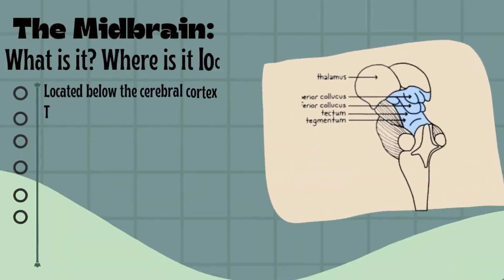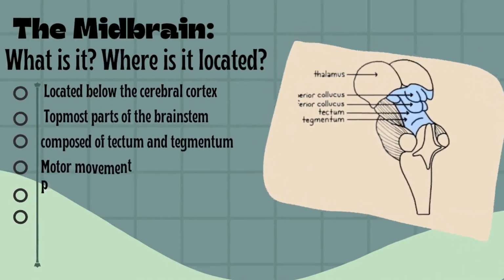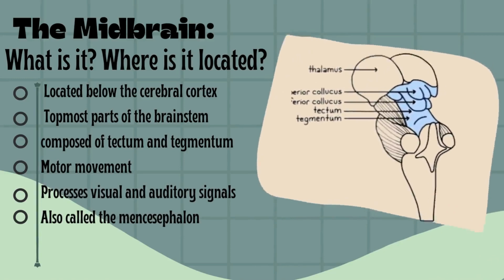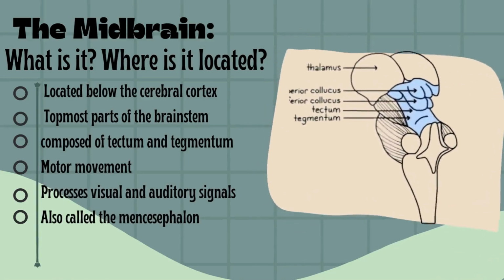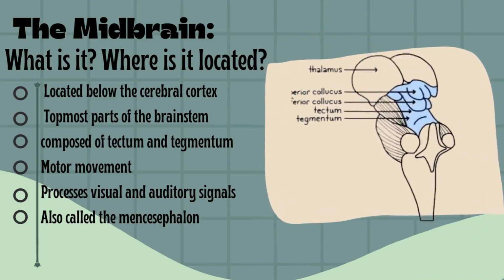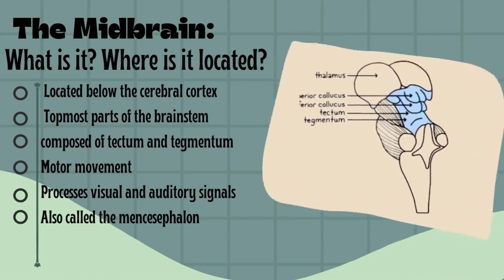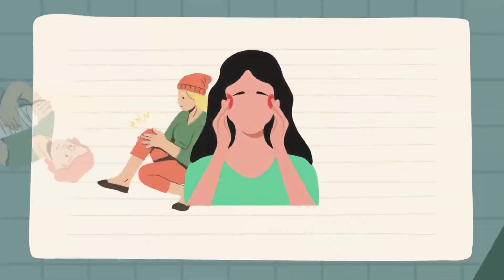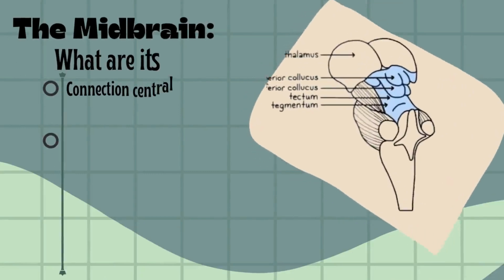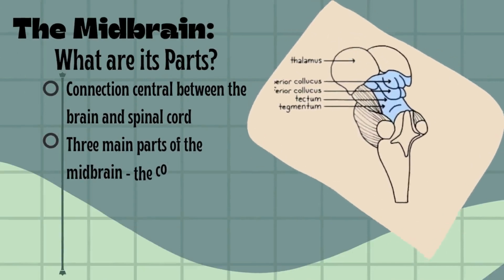What is the midbrain? Where is it located? The midbrain, also known as the mesencephalon, is the region of the developing vertebrate brain that is composed of the tectum and tegmentum. It is a part of the central nervous system, located below the cerebral cortex. Other main features: the midbrain functions as a relay system transmitting information necessary for vision and hearing. It also plays an important role in motor movement, pain, and the sleep-wake cycle. The midbrain, also called the mesencephalon, is part of the central nervous system.